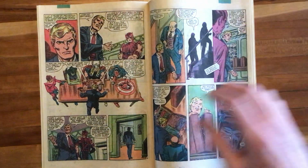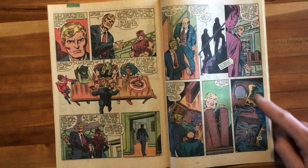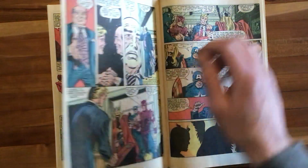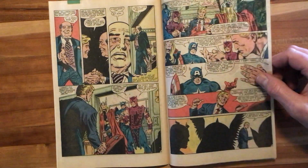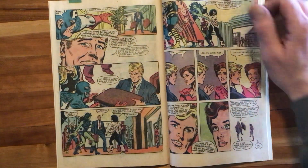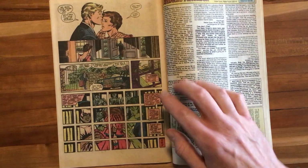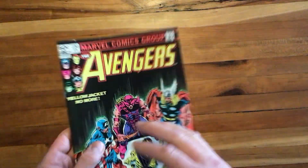Egghead in issue 229. This is a great scene here too. I love it. The briefcase with the old Yellow Jacket outfit in it, very cool. Just really nice penciling and inking here from Milgrom and Sinnott. Great stuff. And a fitting end for the time being to the Hank Pym Yellow Jacket storyline, and very, very sad, bittersweet. So great issue, also in nice shape for the dollar bin.